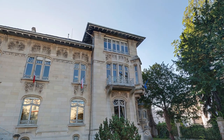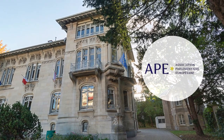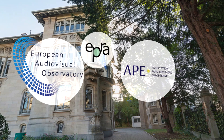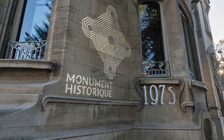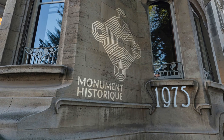Then it became the property of the city of Strasbourg, who made it available to the European Parliamentary Association, the European Audiovisual Observatory, and the European Platform of Regulatory Authorities, hosted by the observatory. The villa has been listed as a historic monument since 1975 and is a remarkable example of Art Nouveau architecture.